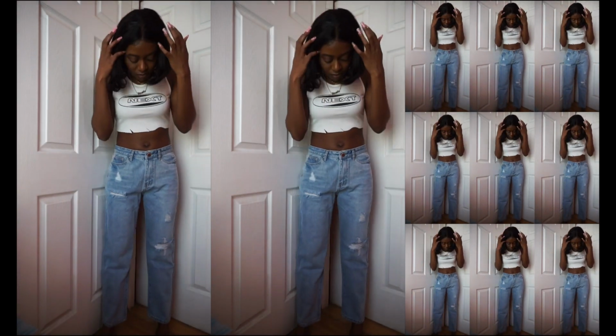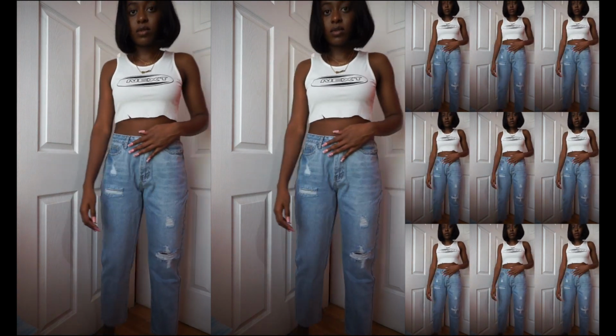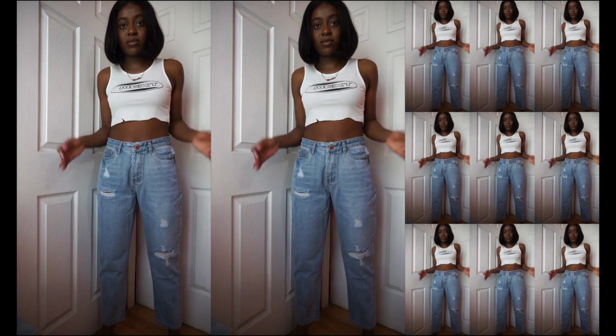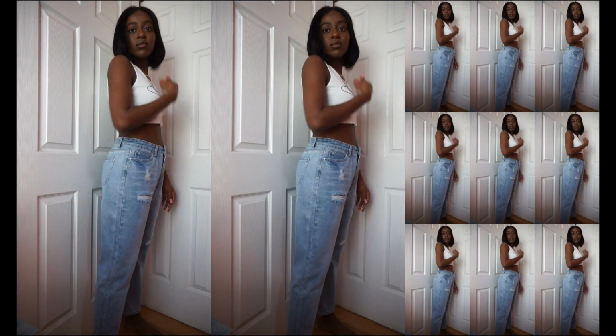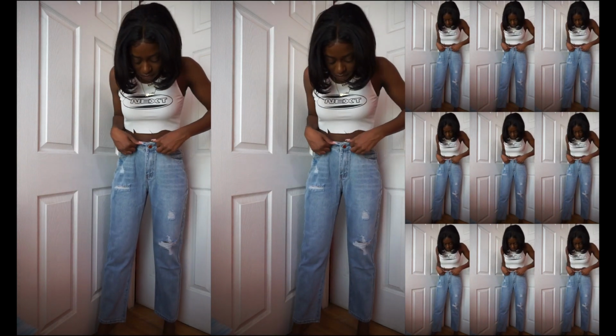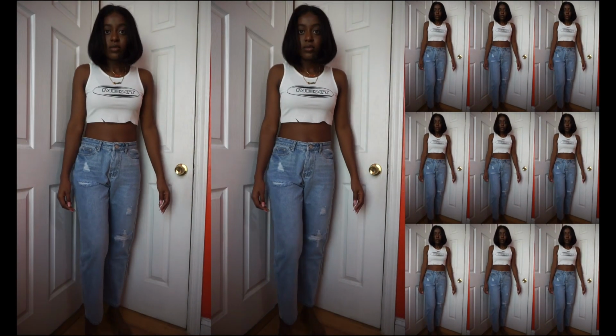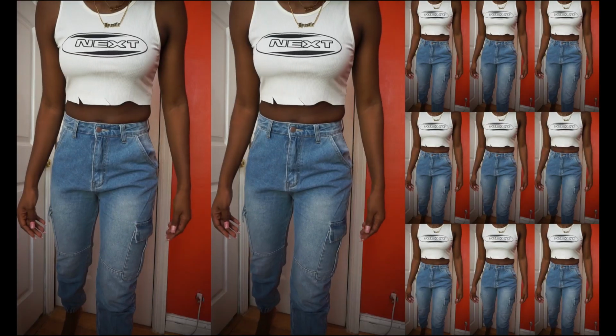These mom jeans, yet again, great quality. Love the style, love the wash, love the cuts, but I hate the fit. It's way too loose in the crotch area. I did size up because I didn't want it to be too tight, but it wasn't a great idea because now it's just super baggy in the crotch area. I can't wear it high, I can't wear it low. So I had to return these and get a smaller size, and you guys will see what the smaller size looks like on me in the next haul.